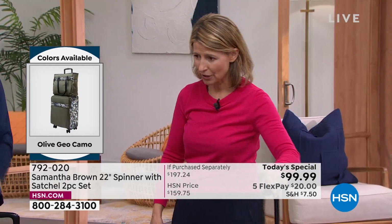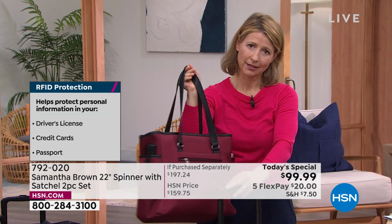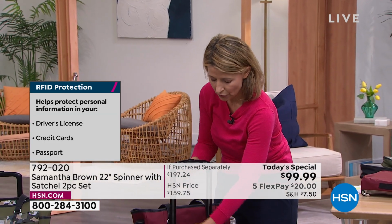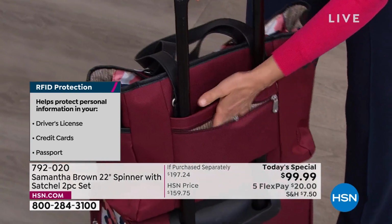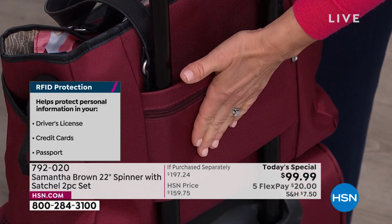But here's my 2-piece travel set. You're seeing the tote as well as the 22-inch carry-on. There I go. And look at that. Of course they nest. You know me. You know my travel team. This nests, slides over. This is an RFID blocking pocket. I put that right here. It's tiny. It's perfect for a passport, your boarding pass, your license.